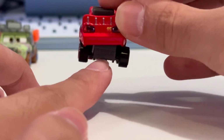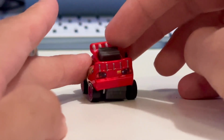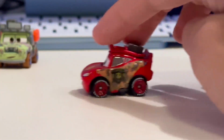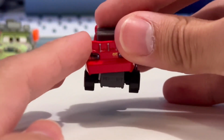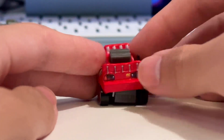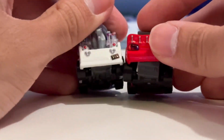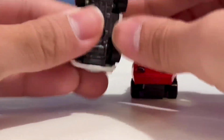They didn't put this on correctly, because he's not leaning like this to the side. He lays flat. He drives flat and everything. But it's this that is completely crooked. It's so obvious too, compared to Mater. Well, he doesn't have that big box in the bottom, but he's perfectly flat.